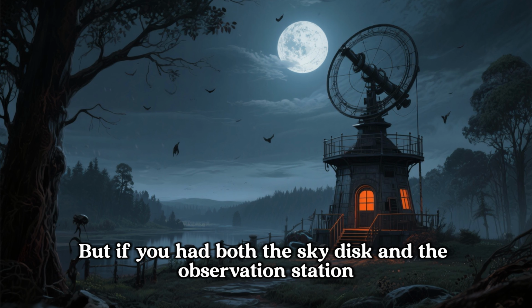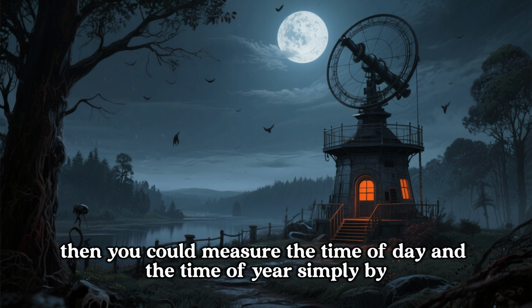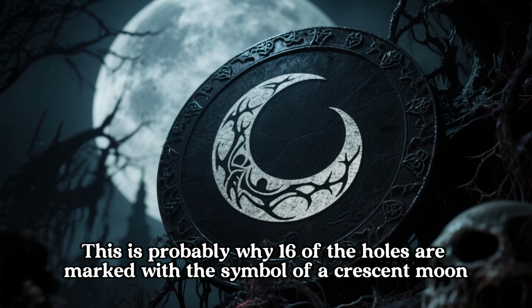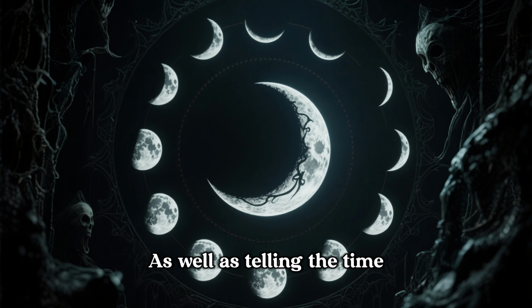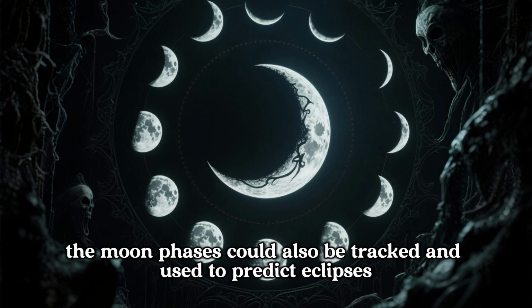But if you had both the sky disk and the observation station, then you could measure the time of day and the time of year simply by reading the positions of the sun and the stars. This is probably why 16 of the holes are marked with the symbol of a crescent moon. As well as telling the time, the moon phases could also be tracked and used to predict eclipses.